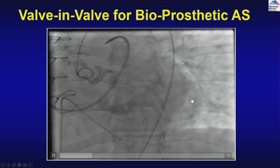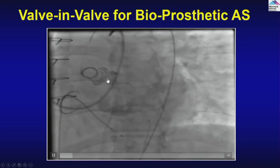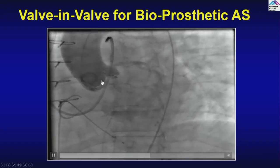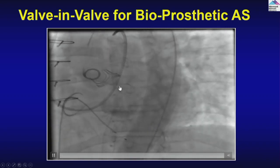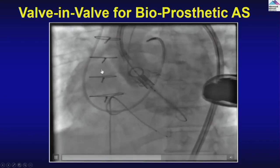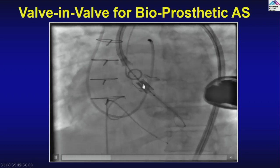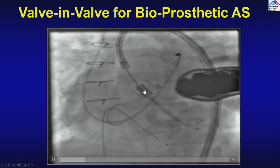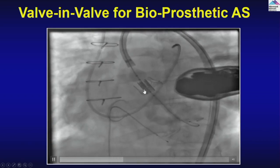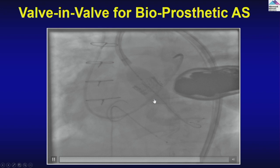So this is just another case where I'm showing a bioprosthetic AVR, with restenosis, or sometimes they also come with AI. So this is a SAPIEN valve in place. This is the second valve that we are placing. And the SAPIEN one, the one I showed earlier was self-expanding, but this is a balloon-expanding valve.